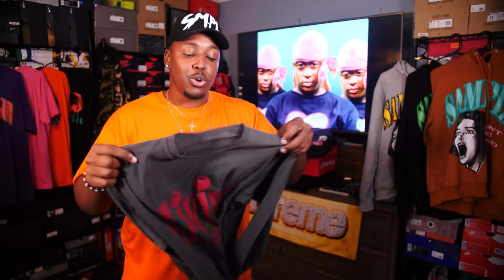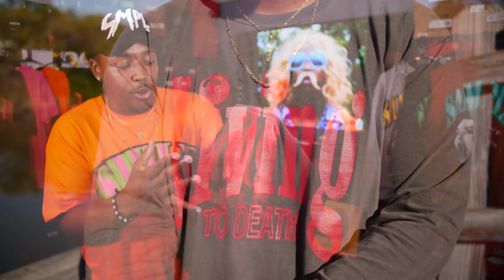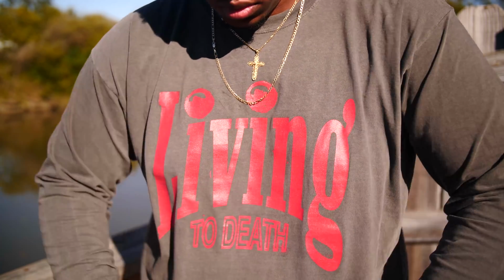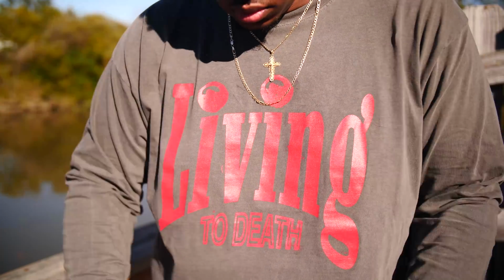So this is from Loose Threads. This is part of the Living to Death collection. This one right here is an all over washed out gray, and I seen him printing these himself, so it kind of gives all the graphics some of them have a little bit of bleeding of the printing and just kind of gives that worn look, and I just like the aesthetic about these. So all over gray.